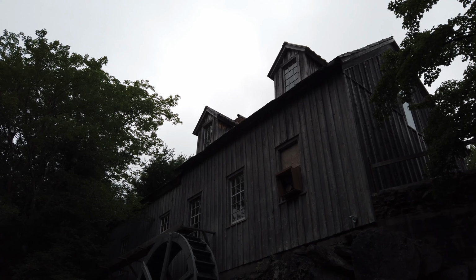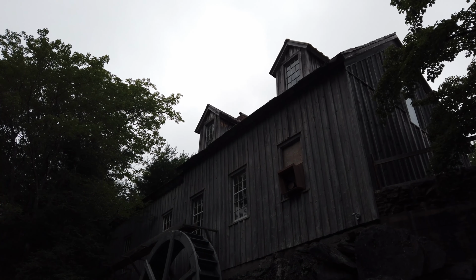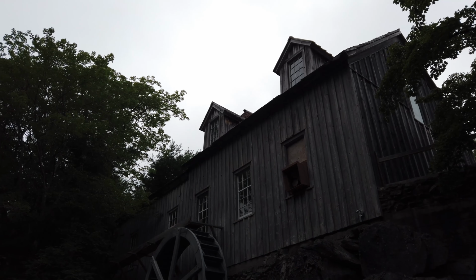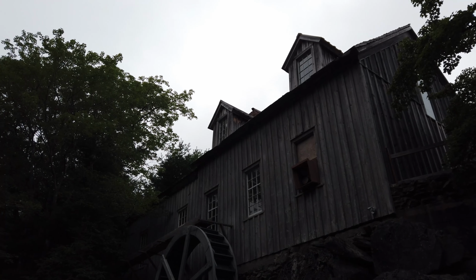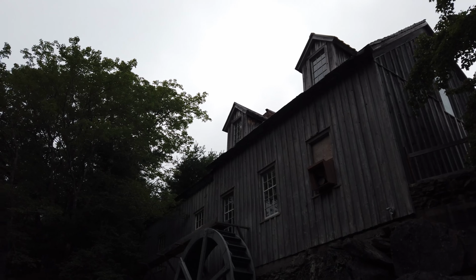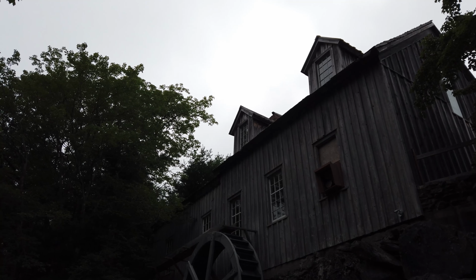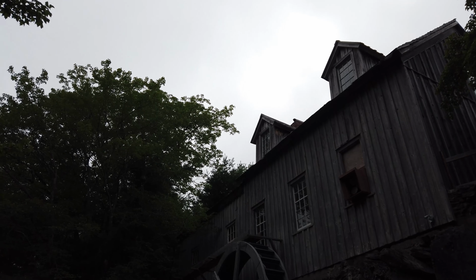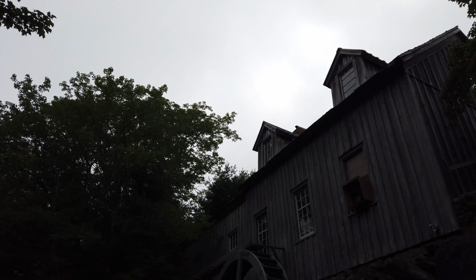We woke up very early this morning. We're staying in an Airbnb off Highway 3 on the South Shore of Nova Scotia. I apologize for the noise because the highway's right behind me. However, we came across this magnificent structure.